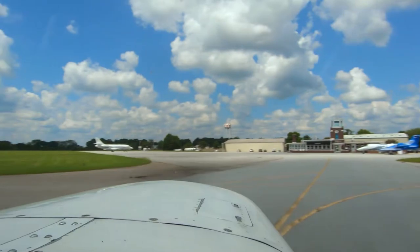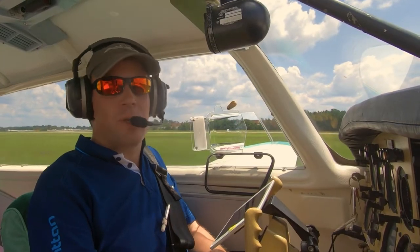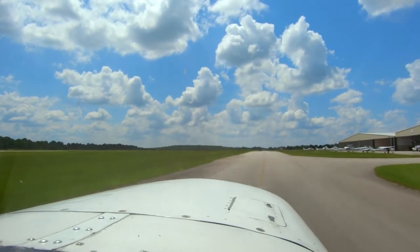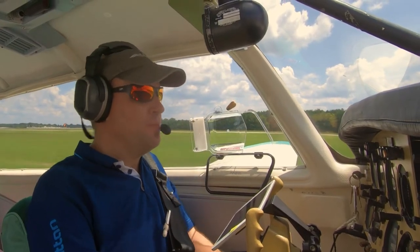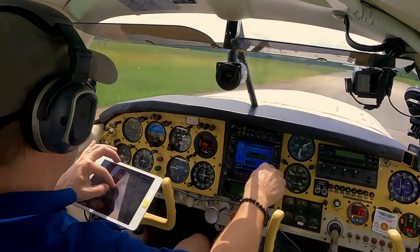Gainesville traffic, Mooney 112 Papa Hotel is clear of the active, Gainesville. All right, we made it to Gainesville. Lots of students here. There's a flight school, a very active flight school. All right, we are next going to Habersham County.